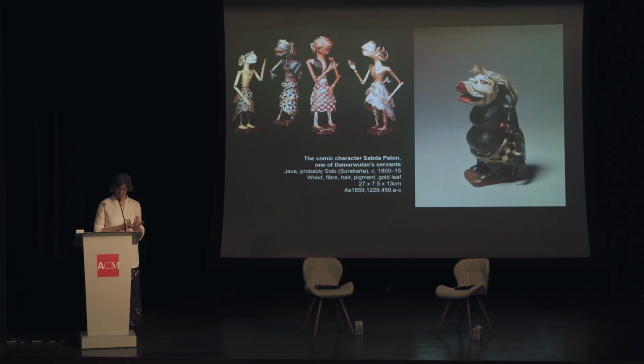There's no mention of these in Raffles' History of Java, which he wrote and published in 1817. There was a Javanese encyclopedia called Serat Centini, which was produced around 1814. It also does not mention this type of puppet, though it does mention wayang golek, which of course are three-dimensional, but the clothing is not carved, it's actual clothing.